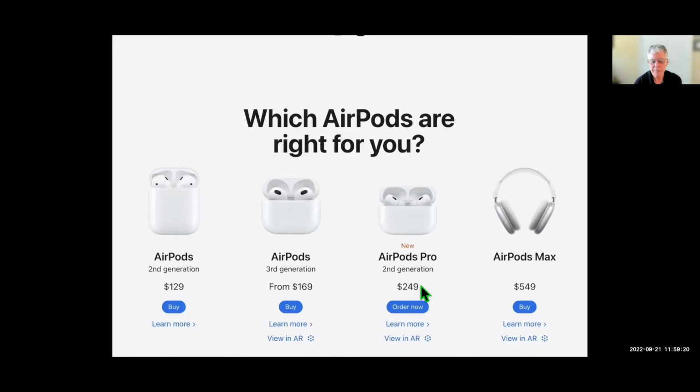And the other thing I wanted to mention is it just came through, I think yesterday, where Amazon is already discounting these by $10.